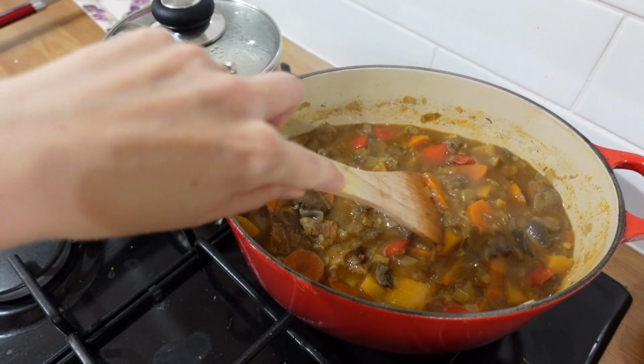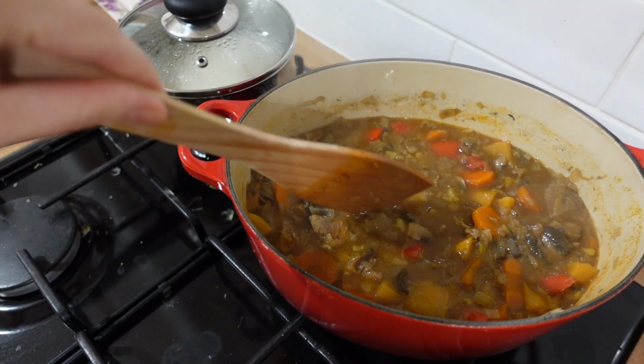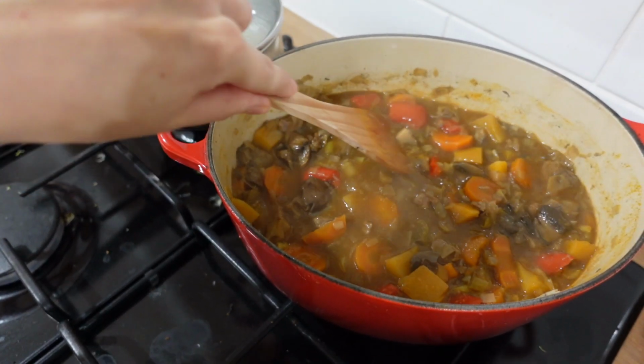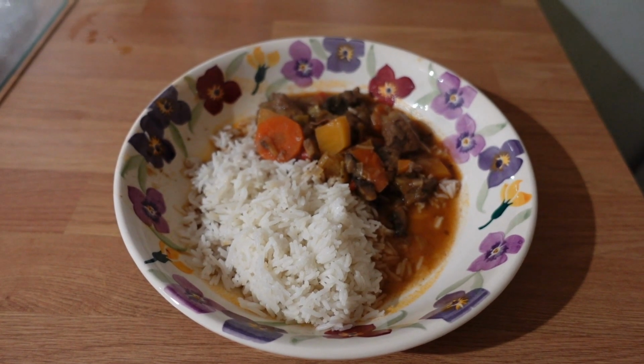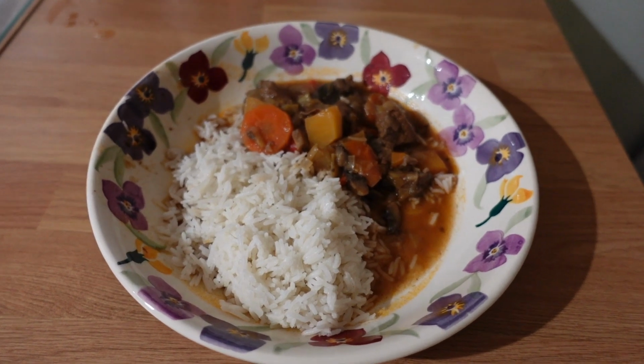So yeah, we had this beef casserole and I made it with rice that night, but sometimes we'll have it with mash. You could even have lentils with it. It's really versatile, very, very nice to have on a Sunday to finish the week off with.